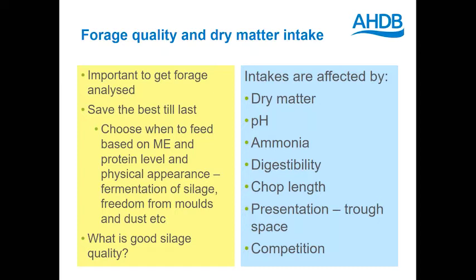If we've got a low pH of below about pH 4, then that starts to impact on rumen fermentation and rumen acidity, and obviously we need more saliva to buffer a very acid silage. The ammonia would tell you whether we've had a decent fermentation, and if too much protein has been degraded into ammonia by the clostridial bacteria within the silage. And that's a good indication of whether we've had a half decent fermentation.